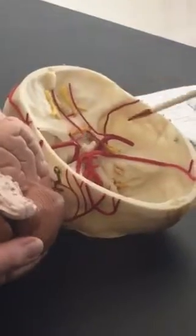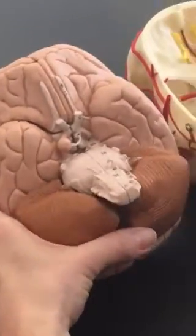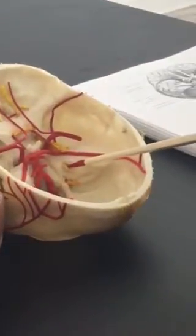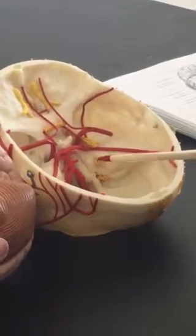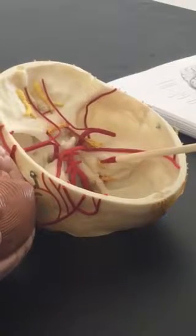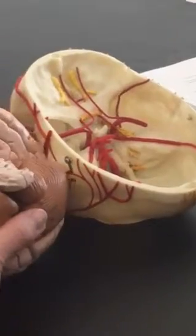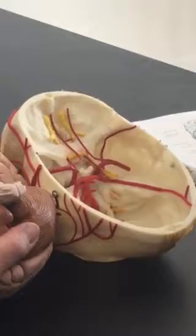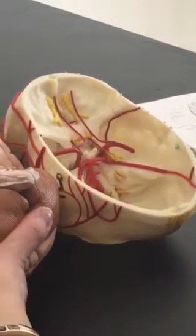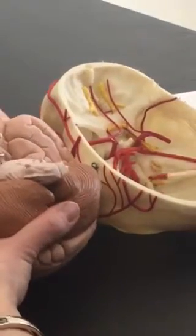All right, so 5, 6, and 7. Now we're coming down to cranial nerve number 7. Okay, here's cranial nerve number 7. It's this one here, passing through the internal acoustic meatus, which will make sense when we get to 8. But number 7 is the facial nerve, carries motor information to most of the muscles of the face, facial expression, things like that. It also carries some taste sensory information, so it's both sensory and motor, like the trigeminal.